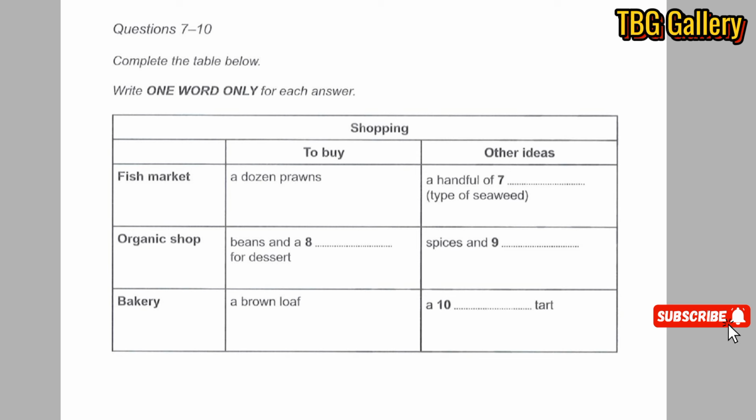Mmm, sounds good. They sell other things there too. Like cakes? I love chocolate cake. Well, not that. But they have a whole range of tarts, and the best are the strawberry ones. Perfect. Hopefully I won't even have to go to the supermarket.